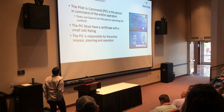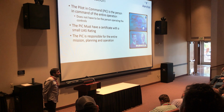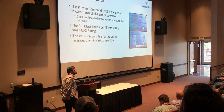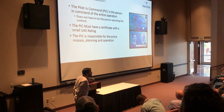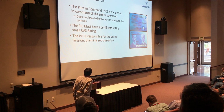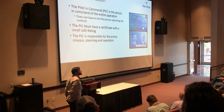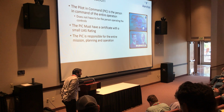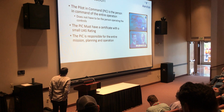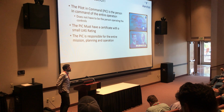They must have a certificate with a small UAS rating. That is, again, your FAA language for they've got their Part 107 license, or they're Part 107 certified. That's what people say colloquially. From the FAA legal perspective, it is a pilot in command with an airman's certificate with a small UAS rating. That's what it's called there. And the PIC is responsible for the entire mission, including both planning and operation.